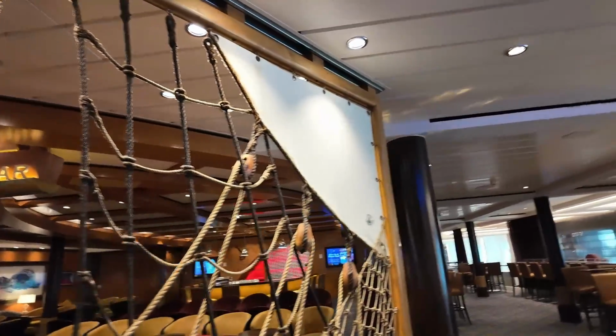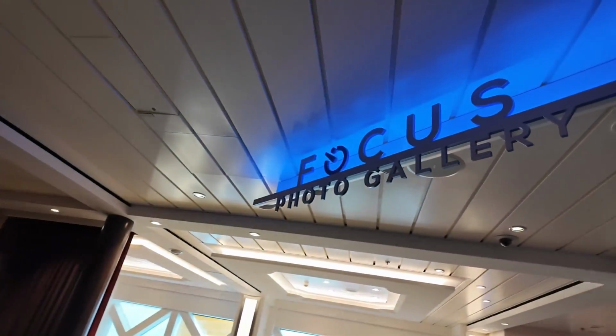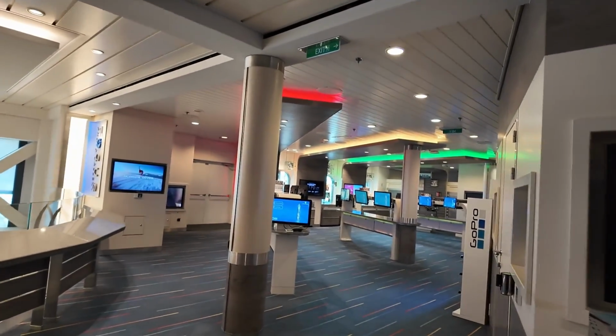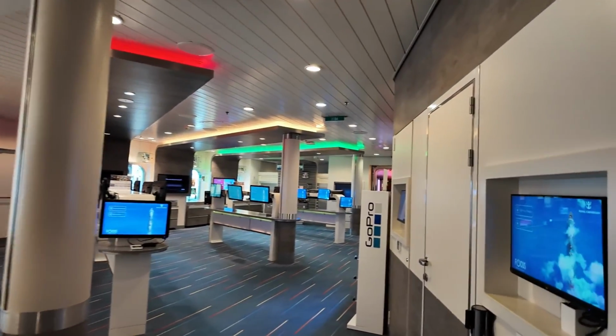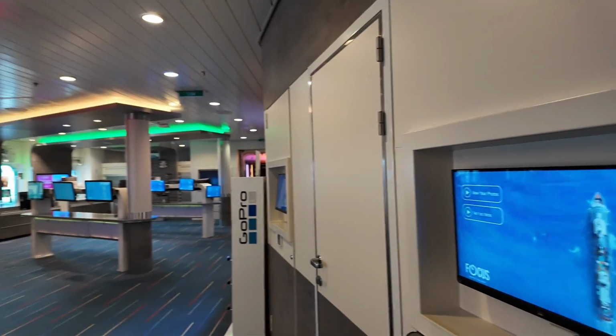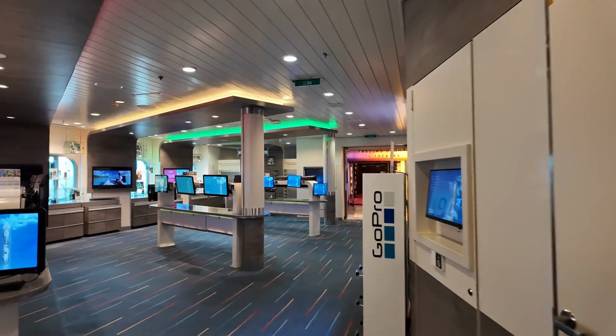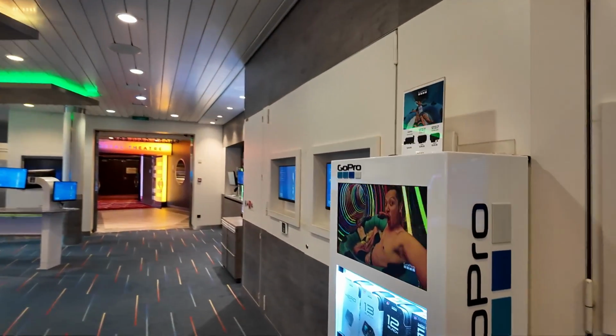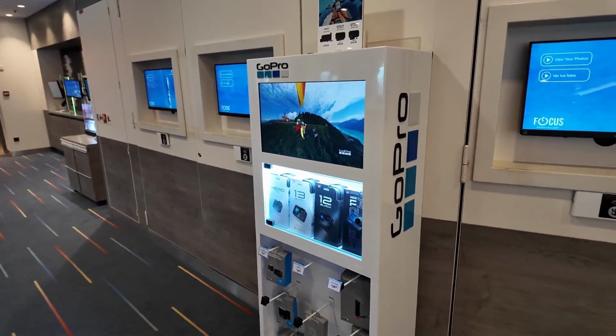So then right next to the Schooner Bar over here, this is the Focus Photo Gallery. If you had gotten any professional photos taken while you're on board, this is where you go. They have these touch screens, it's self-service, and then there is staff that is able to help you during certain hours. They also sell photography equipment if you forgot anything, like a GoPro, for example. So we are going to continue walking along and we're going to continue to explore Deck 5.